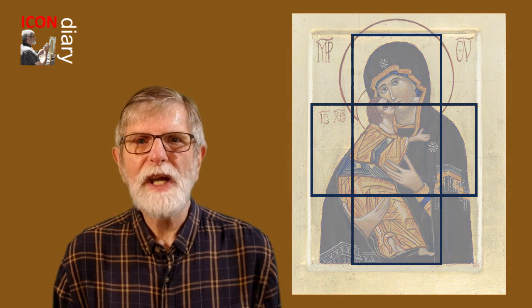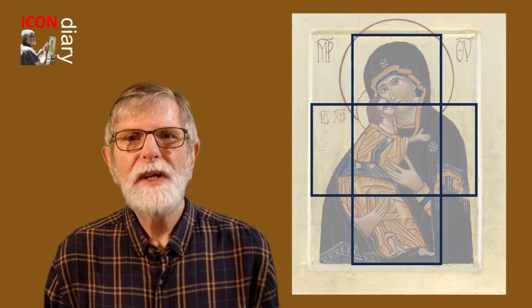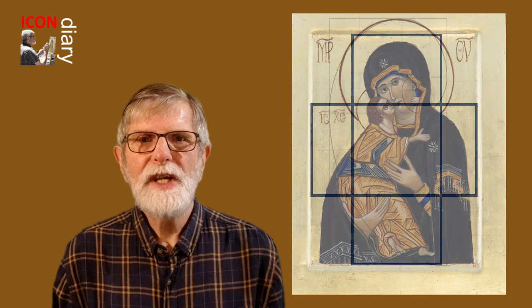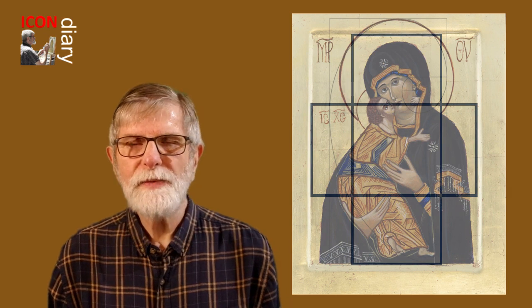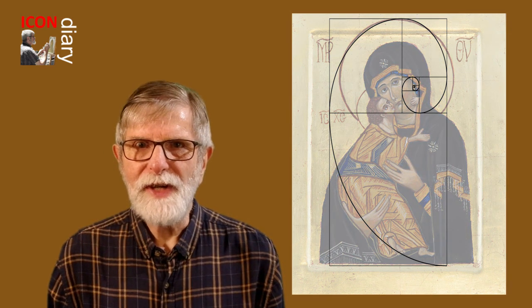Firstly, the thirds rule, to see how its composition works. I notice how much of both figures come in the centre third and how close Christ's head is to the top third line. I also tried to see how the Fibonacci sequence worked. Well, first in one direction, which worked for the sweep of Christ's posture and the Virgin's hands. In the other direction, it worked really much better for the design of the head and the mother of the child.